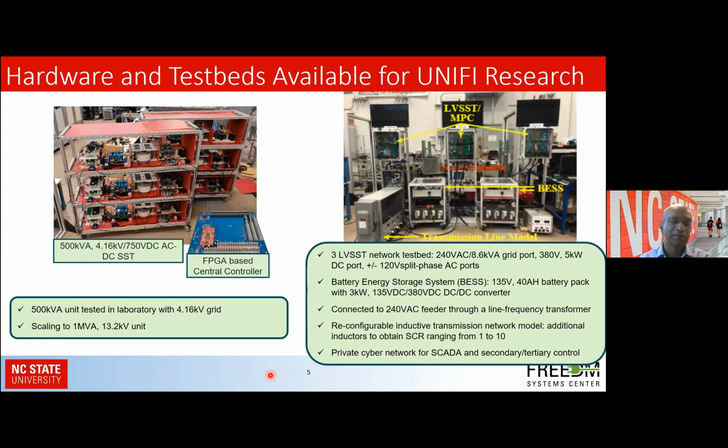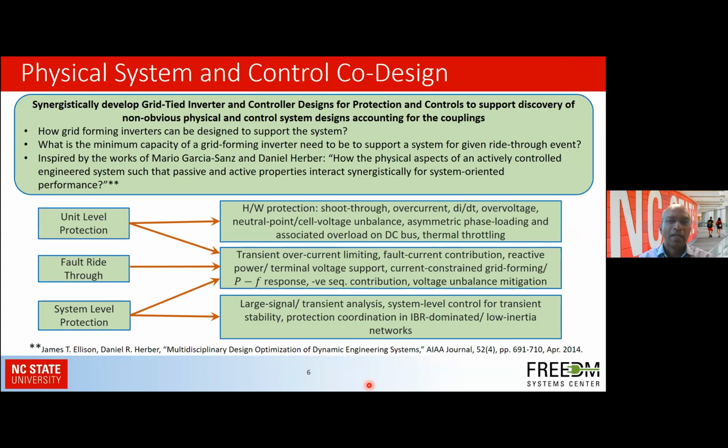So some of the experimental work that I'll show later utilizes these types of hardware resources we have in the center. So the hardware and the controls need to be designed in a synergistic way.